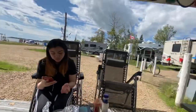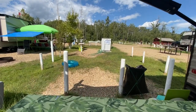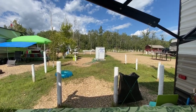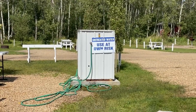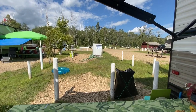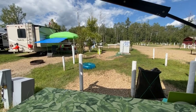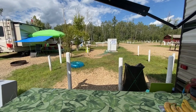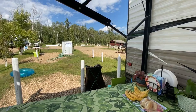Another part is we are right behind the water hose. So if you ever need to fill up your RV, you get direct access from it. I would like to point out though that it does say use at your own risk. It's untreated water. We haven't used it yet, so we're not really sure how bad it is. However, based on the many reviews that we have read, water was one of the most popular complaints. So I'd recommend probably filling up your RV before you come here.